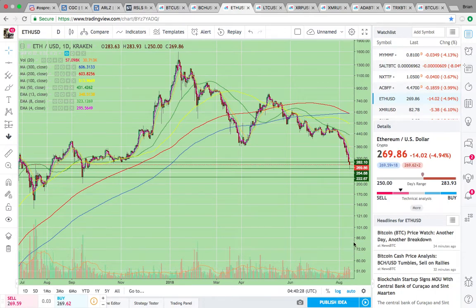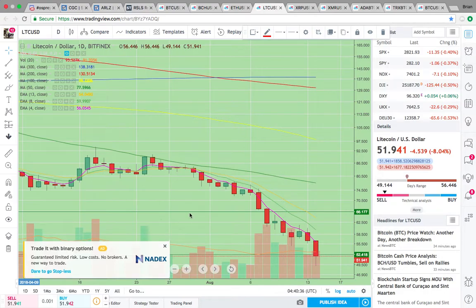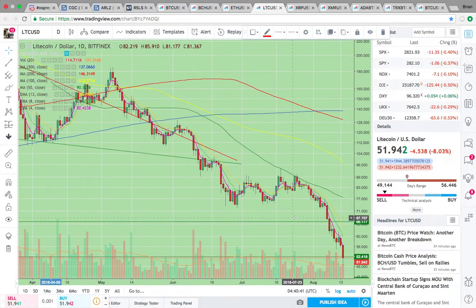You want to see that spike showing that investors have loaded for that reversal. Otherwise, you're just going to get short cover rallies. Now let's look at Litecoin. Litecoin has the same type of bearish pattern, just right in EMA4 resistance lower.